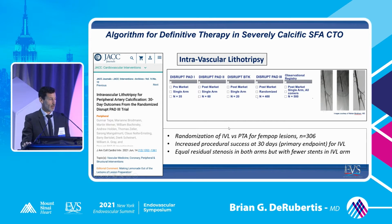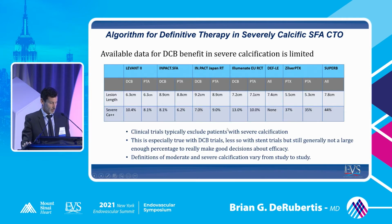So I think that the long-term results of this will be interesting, and I think we kind of have to wait and see what the long-term data is like. But I do think this is an attractive direction to move into as a combination therapy.